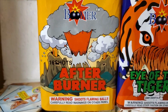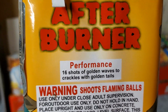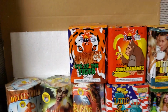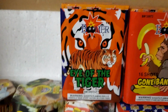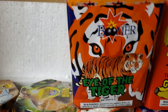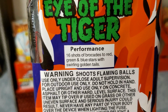Now over here we got Afterburner by Boomer, and this is also 16 shots. The performance on that is 16 shots of golden waves to crackles with golden tails. Alright, the next cake is Eye of the Tiger. I like that song. By Boomer, and it doesn't say the number of shots, but I believe it's also 16. Yes, it is. 16 shots of brocades to red, green, and blue stars with swirling golden tails.